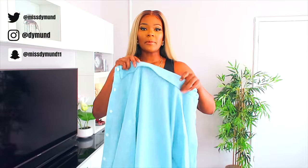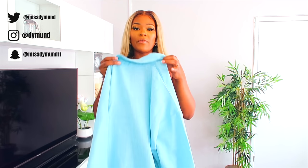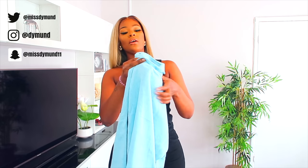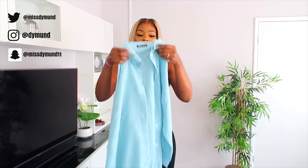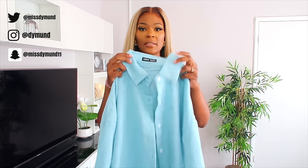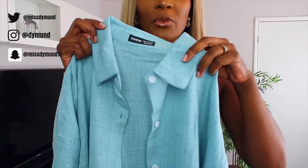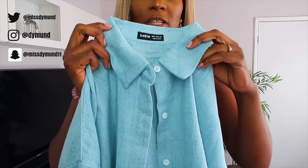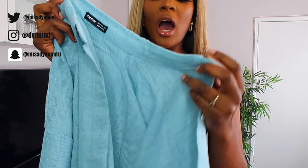Okay, so next up, I've got this absolutely gorgeous long line shirt just here. I've got this as well in a size medium, and I really like the feel of this one. It feels absolutely gorgeous. Let's have a look at the collar detail just here. You may be thinking that it's not a big deal, but I really just love the way the collar detail sits on here. It's really nice and thick, very visible. I really, really love that. And this material is not the stretchy type whatsoever.